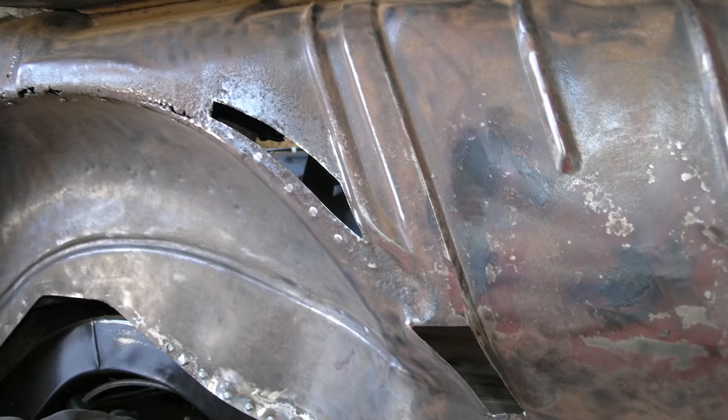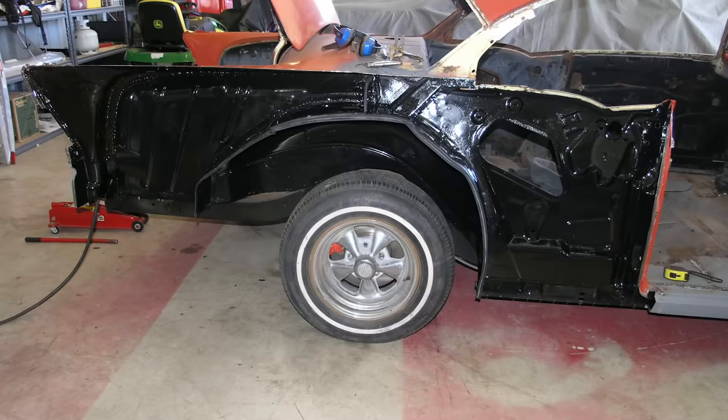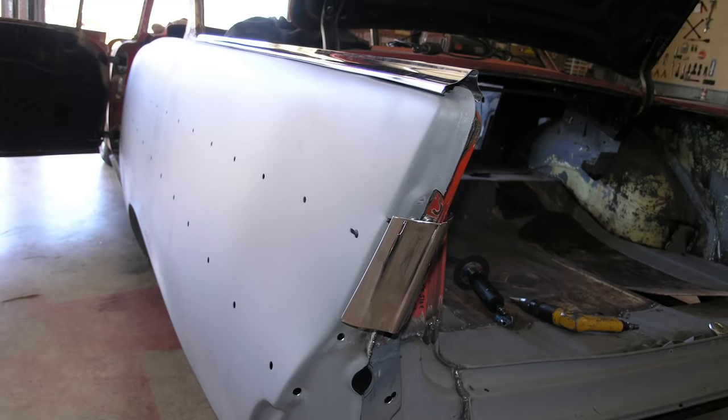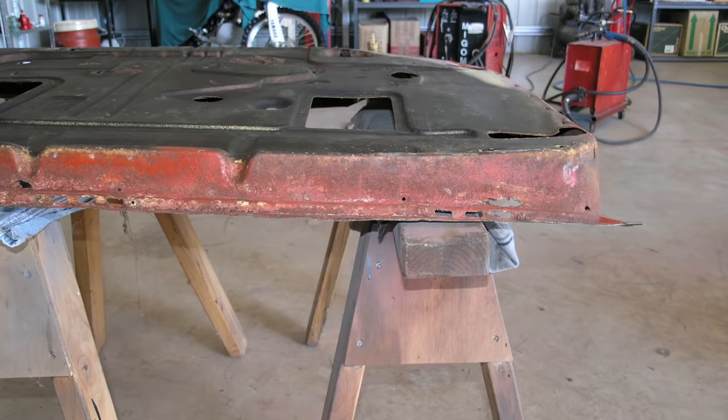There is a bucket ton of work in these areas, and once the quarter panels were on, you never see these areas again. I coated all the inner wheel arches in Pour 15 before installing the quarter panels. They actually fitted up pretty easily, and in the end were not near as difficult as their size might suggest. Moving on to the doors, they too needed a ton of work.